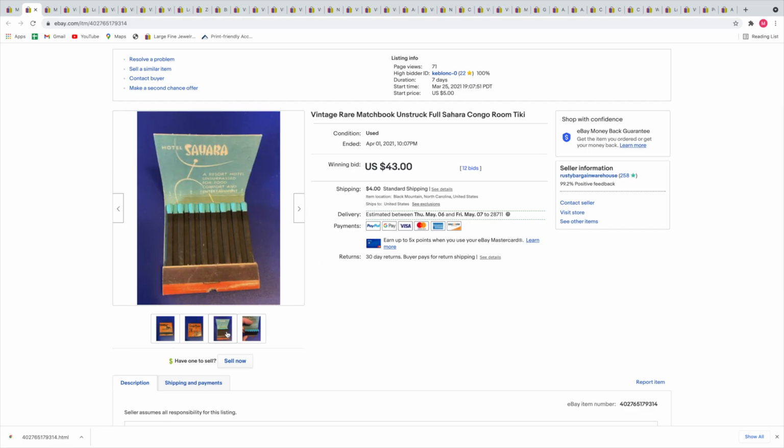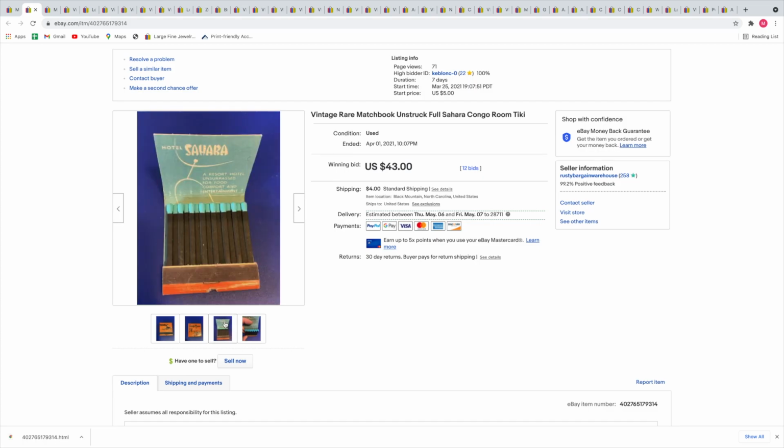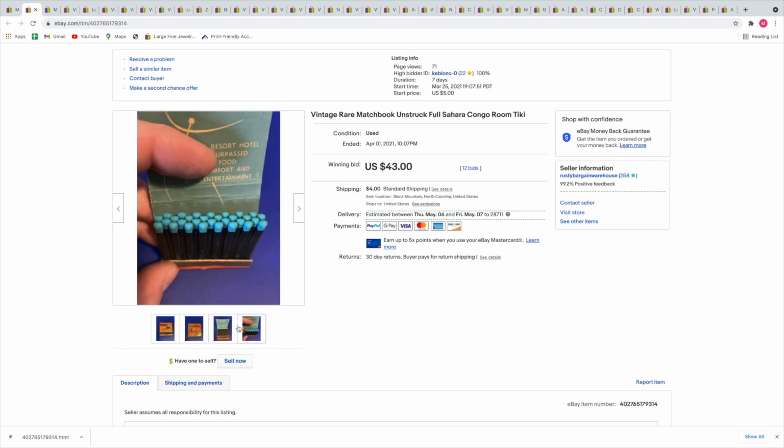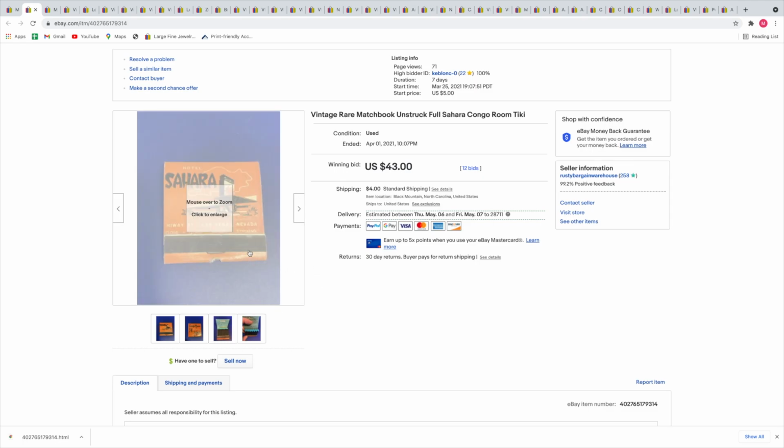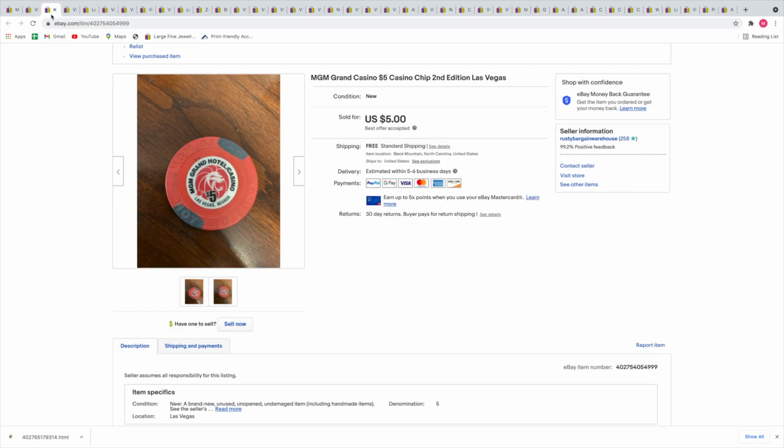Really beautiful. It was full. That means it was full and unstruck. There were no matches taken out of here, and it had not been struck across that little strike plate there. Very happy with $43. Goodness.